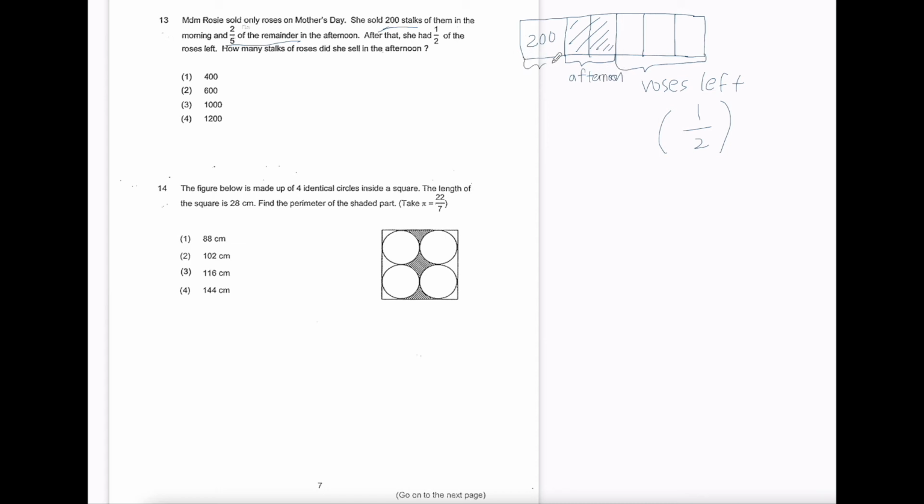And then this is sold in the morning. Okay, so what does this show you? 3 units of the remainder is equals to half of my roses. So that means this also makes up 3 units, and my 200 will be 1 unit. Okay, I'm going to draw it like that. Okay, so this is actually equals to this. Okay, and these 2 units I shaded are the same units as my right hand side. So if this is 2 units, this will be equals to 1 unit.